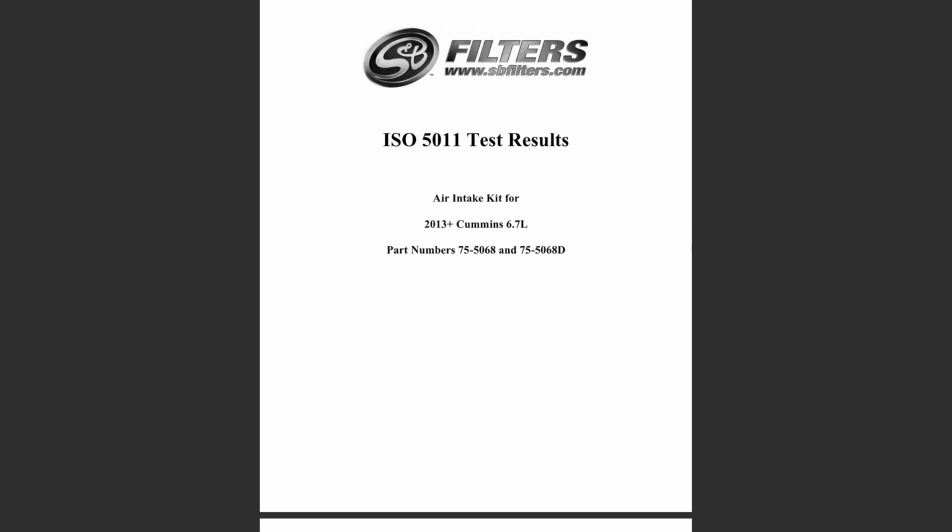And I'm going to show you that here. So this is going to be kind of a long video, but I want to give you the bottom line up front. OEM filter flows better across the line when it's getting dirty. Whereas the cotton cleanable aftermarket filters, not just S&B, but this goes across the board with Air-Aid, AFE, K&N, and so forth, flow better when they're clean, but their flow is severely restricted as soon as they get dirty. And I'm going to show you that. So stick with me. I'm going to try to break this down.